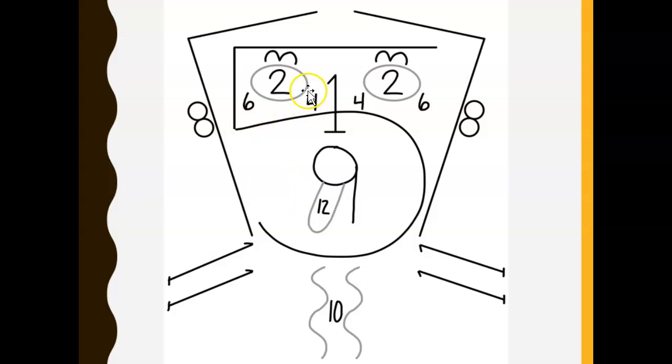Then number 4 is over here, and this is your trochlear nerve. Basically, beside the eye, there's something called the superior oblique muscle, and what it does is it moves your eyes down, and it also moves them laterally as well. So it's over here because the superior oblique muscle is over here. Laterally means side.